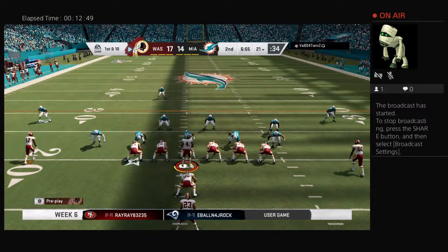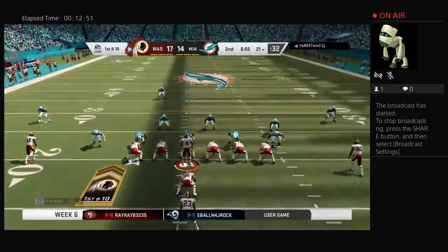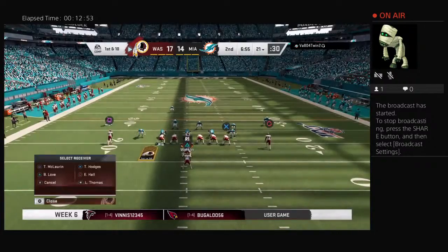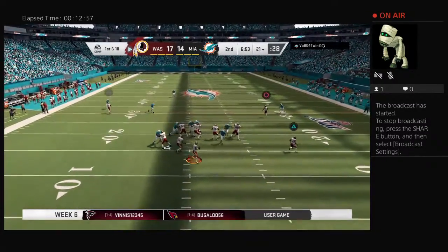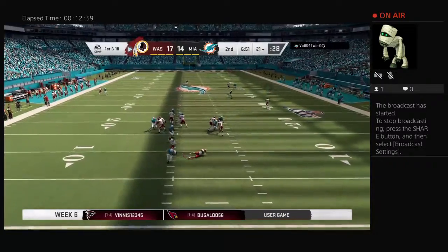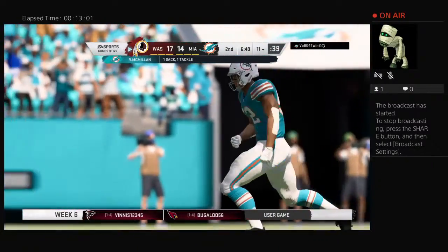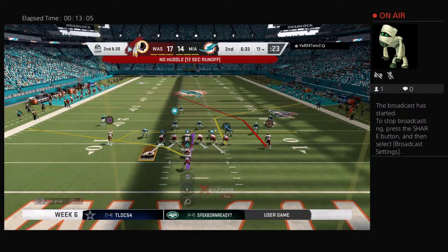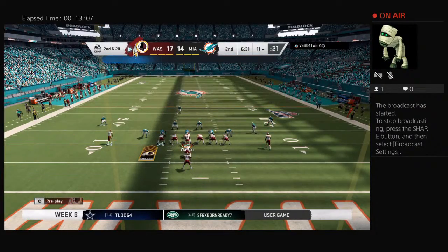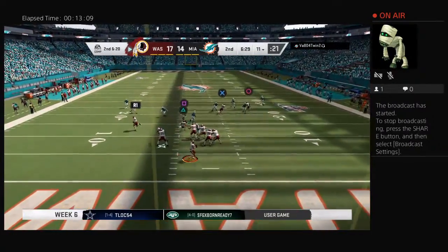Out there ready for this next drive, the Redskins offense. And last time the formula was pretty simple. One-play drive, long pass. That maybe they just want to do that again, right? And that's exactly how you want to draw up the... And the Dolphins rush gets home. Down he goes. Raekwon McMillan gets him for a loss of 10 yards from his linebacker spot.